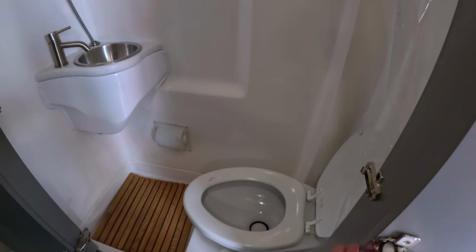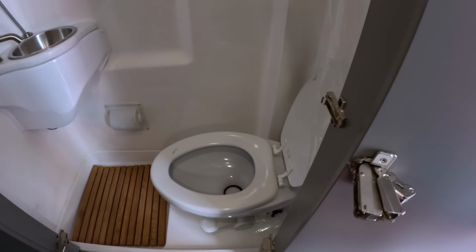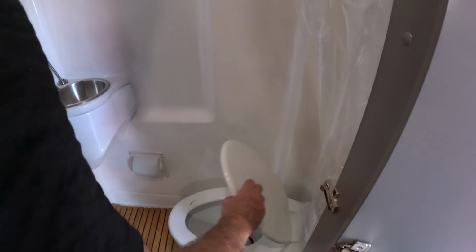Except this one came off. I don't know if that's an indication of future problems. It might have just come loose from here. Now this is the same size of what we had in our Patriot.